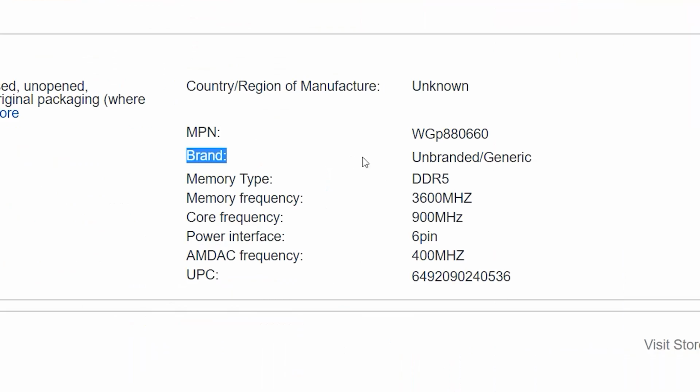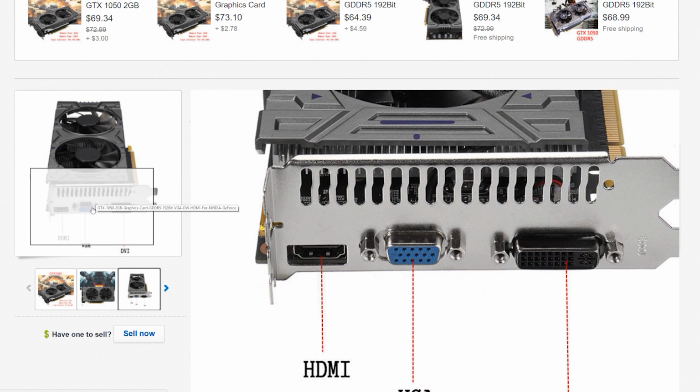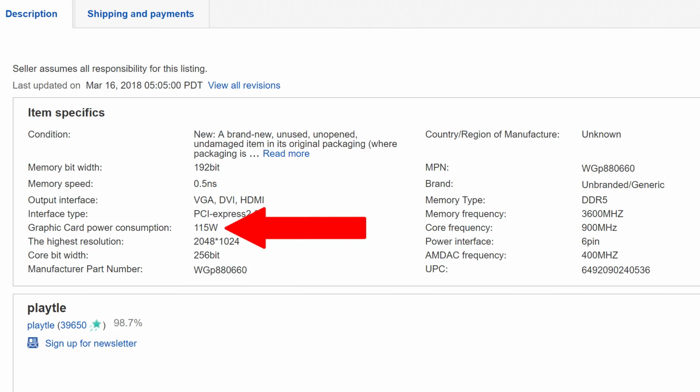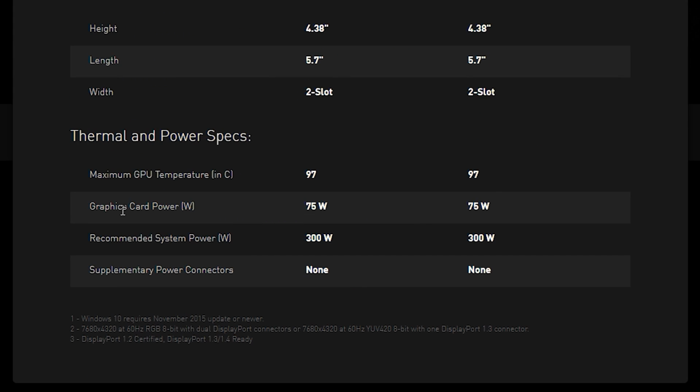First off, there is no branding on the card. It's simply marketed as a generic GTX 1050. It even says that the brand of this card is, quote, unbranded/generic. First red flag. Second, certain physical attributes of this card don't line up on paper. For instance, there is no GTX 1050 of which I've ever heard boasting a VGA port. It's also listed as a 115 watt TDP card, though a simple search on Nvidia's website confirms that the reference model is rated at 75 watts.